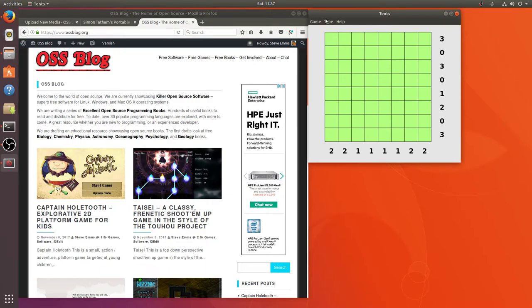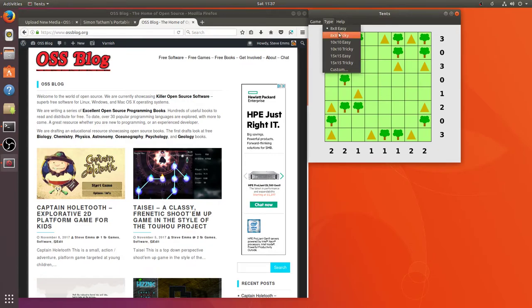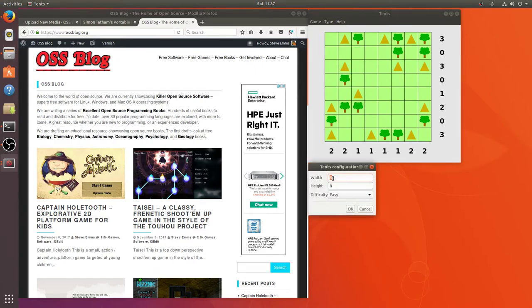There are different types of game modes. So I was playing it on easy with an 8x8 grid. As you can see, it was very easy. But you can play it in a much harder variant at the same size, or 10x10, or even 15x15. And if you've done all of them, you can then have whatever size, width and height that you choose, choosing from easy and tricky.